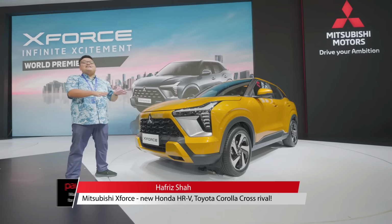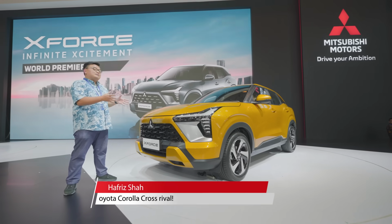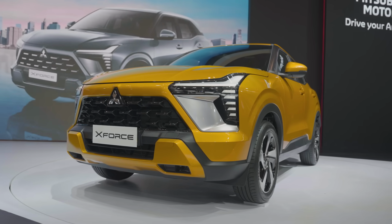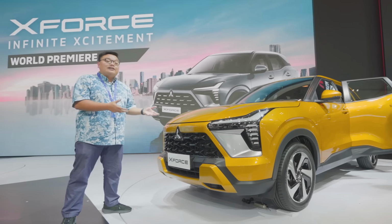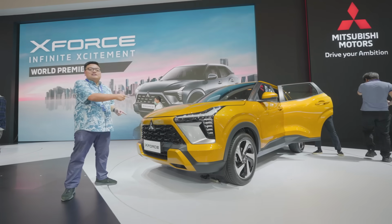This is easily the most important display here at the Indonesian Motor Show because this is a proper world debut for this car. You're looking at the Mitsubishi Xforce, a brand new B segment SUV which is coming to Malaysia, and it is going to fight two very popular rivals, the Honda HR-V and the Toyota Corolla Cross. So let's see what this new SUV is all about.